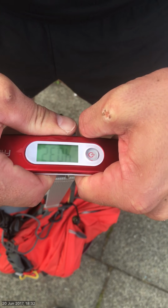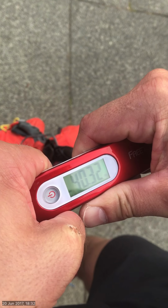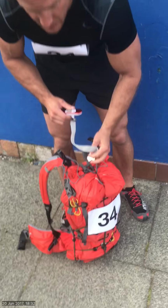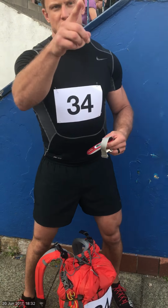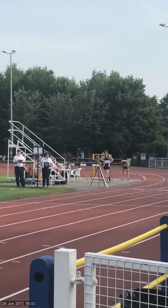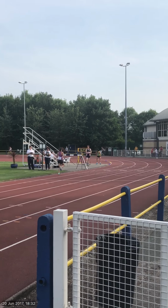Come around, Mitch, have a little look at that. There's the pack weighing 40.32 pounds. So we'll weigh that at the end as well. Mitch, just show them the electronic timing just at the start. 5,000 metres, then 400 hurdles next. Mitch is going to keep this video running and we'll do a weighing after.